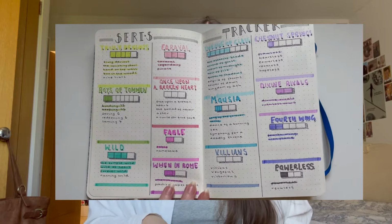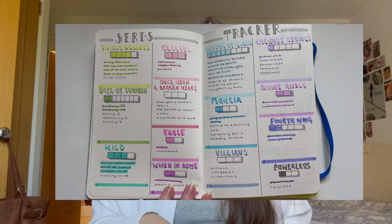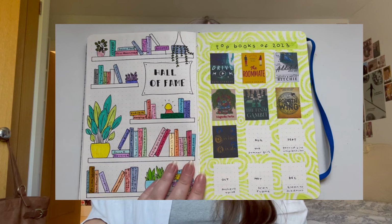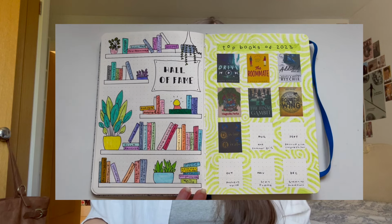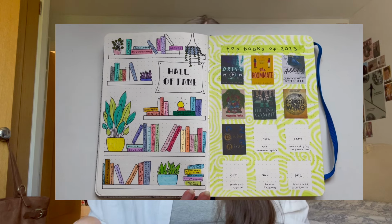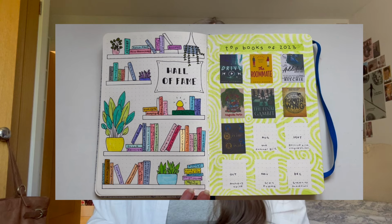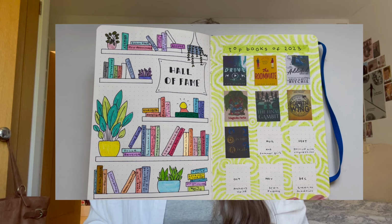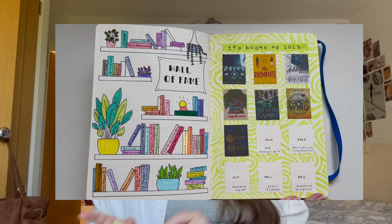This I did a while after because I left a separate page. This definitely worked better. I preferred how this looked, but still wasn't obsessed with it. There's books I can come back and fill in a bit more, which is exciting. I love filling in things. Okay, and then I have my little Hall of Fame. This is all probably 4.5 and higher books I was reading at the time. And then my top books of 2023, which I didn't actually fill in these last few pages, which maybe I should do that. I don't know.